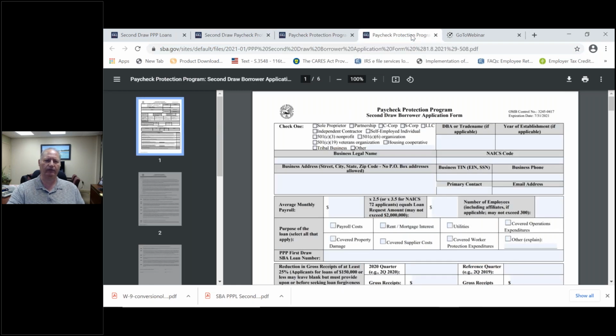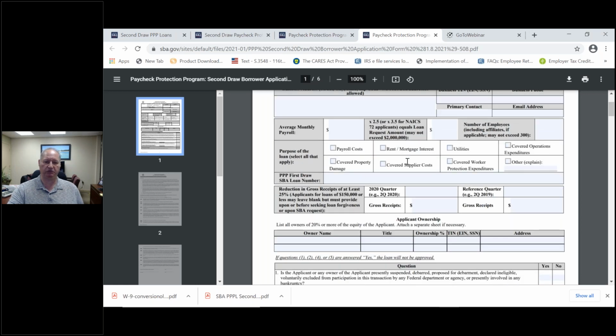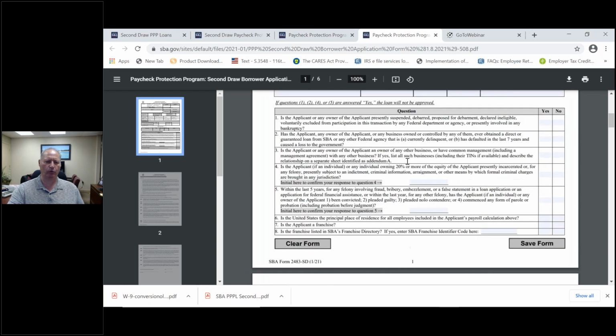And then the last PDF I'm going to share with you, which also has a link in the PowerPoint slide deck, is the Paycheck Protection Program second draw borrower application form. It's very similar to the first application in that it's requesting all of the same data, if you will. So we'll be able to go over that as well. It's pretty straightforward. It asks some questions, and your banker will probably have this on a web portal. You won't necessarily fill out a paper form.